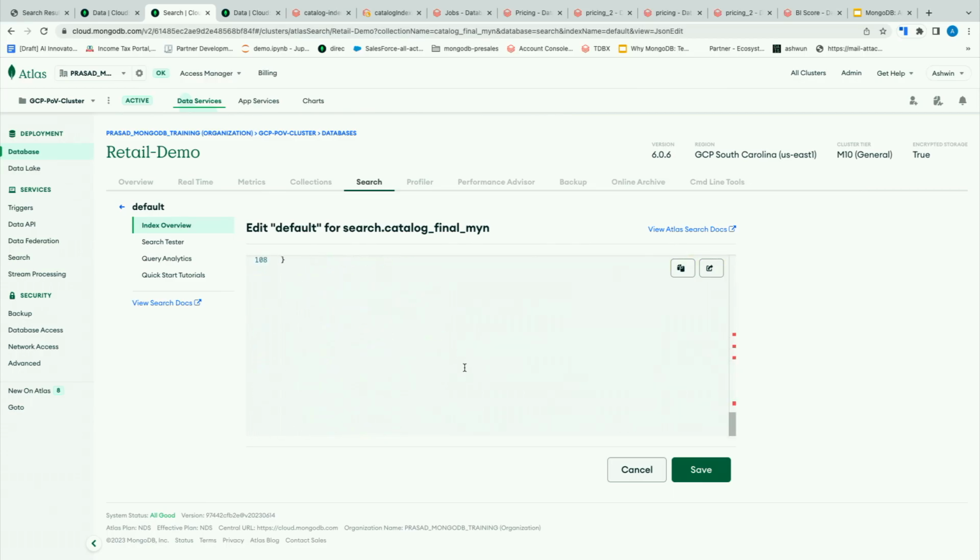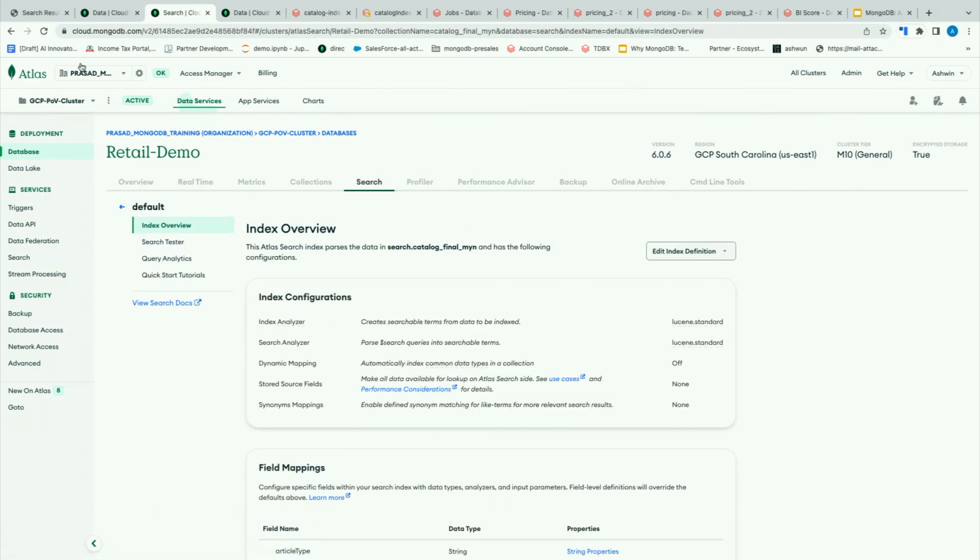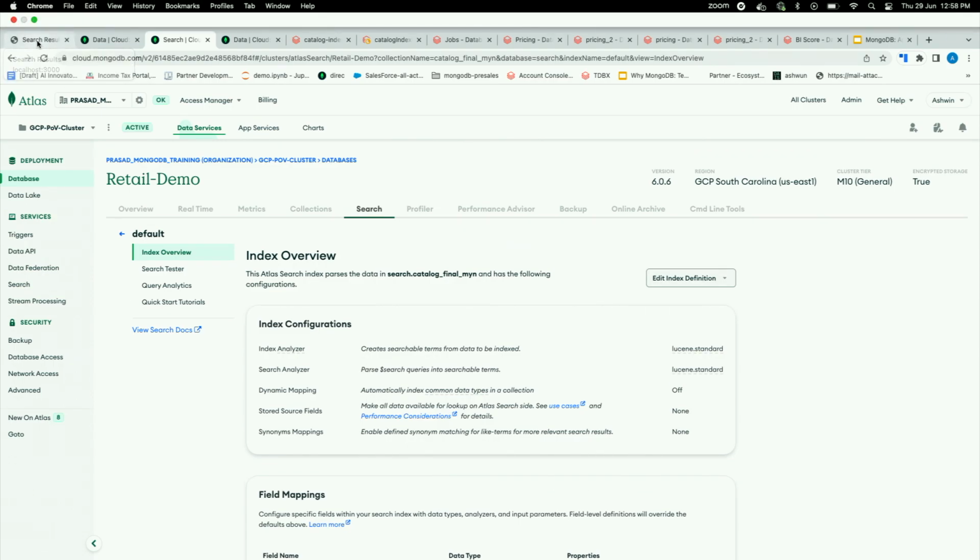I just wanted to show off how you can spin up your own vector index. It's very straightforward. You can just declare it in the mappings in this particular fashion. I'm using a 384 dimension vector. You can use either Euclidean, dot product, or cosine similarity, and the data type is called KNN vector at this point in time. The idea is to support more in the coming future. Once you have this, you can do your vector search. And the indexes are updating in real time, so as you add the products, they get indexed, and that is also covered with this use case.